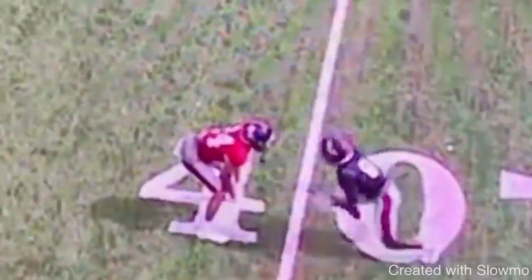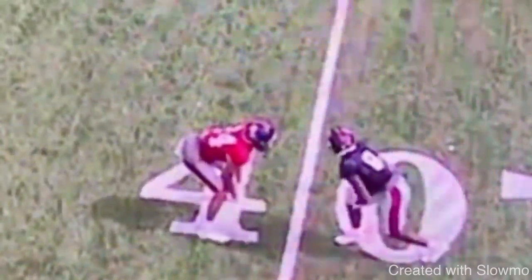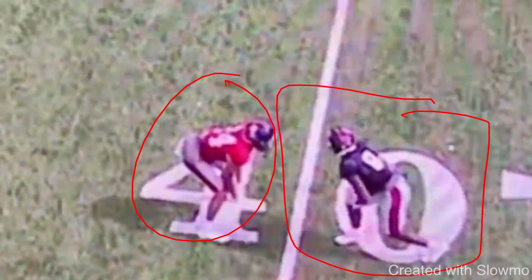Okay, so the next step that we're going to be talking about here is don't be afraid to be physical. So this is a clip of Elijah Moore in college, and we got a DB here. So if you're a bigger physical guy, we got to be able to use that to our advantage, right?